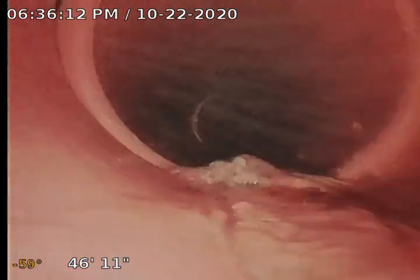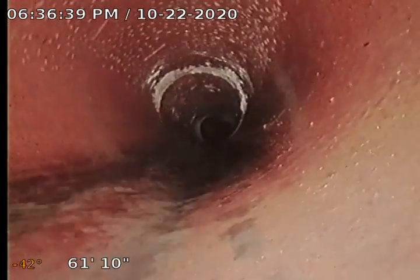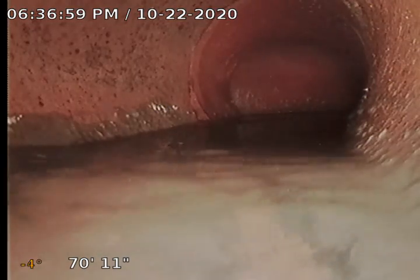Toilet paper didn't get caught there. We'll have to see what the future holds. This is not uncommon, these inverts, to have these lips. Sometimes it gets you, sometimes it doesn't. Shut the water off, pull it back, and take a look.